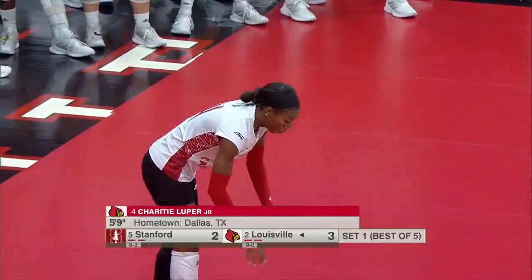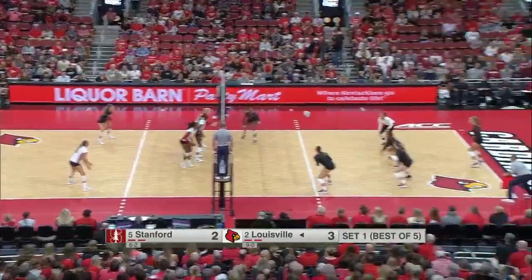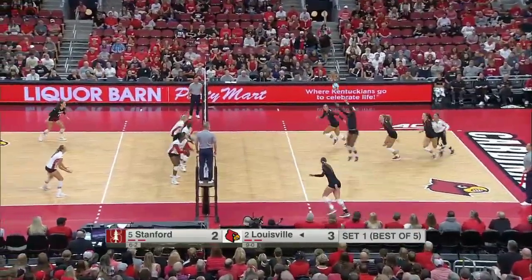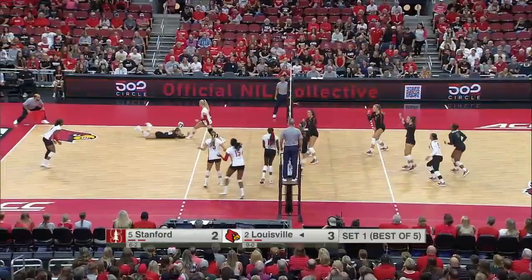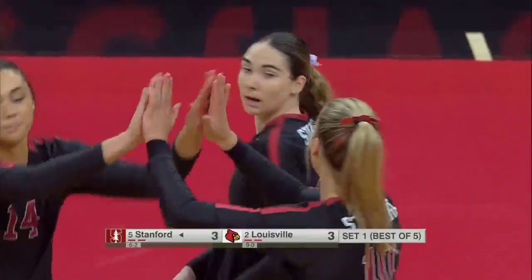Charity Looper, 5'9" junior out of Dallas, Texas, the transfer from UCLA, having a very nice first season here in Louisville. Baird through the block and down, and a little bit of a deflection. You don't see that often. Not coming up with it was DeBeer or Scott.